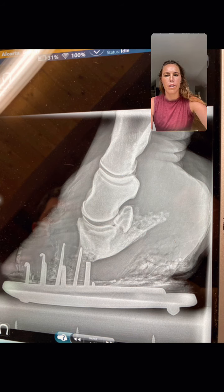So I think I have another one that I can try to show you. Oh, actually it's the venogram. So I'll get into that later.